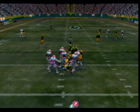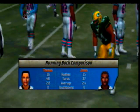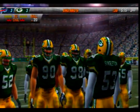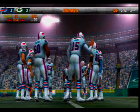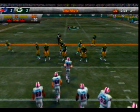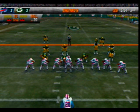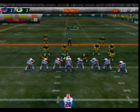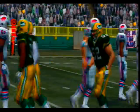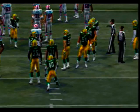They go with a draw. Number 90 is there for the tackle at the 20-yard line. Thomas gets the handoff on the delay, brings it ahead for about a yard. Second and 9 coming up here. Only one man in the backfield. They give it to the halfback. Single is there on the stop at the 24-yard line. Thomas rumbles forward for a gain of 4.